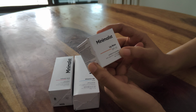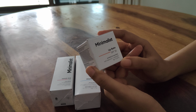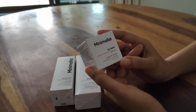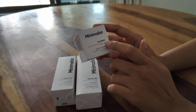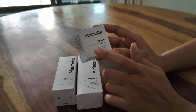So this is extremely good if you are suffering from hyperpigmented lips. You know, that pigmentation which is just there and which doesn't go. So what you need to do is protect your lips from the sun exposure, and this will definitely help. You can apply this lip balm, and then you can apply your choice of lipstick or lip balm or anything else.